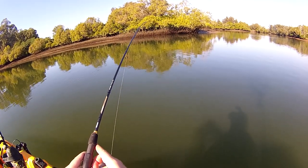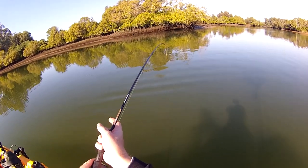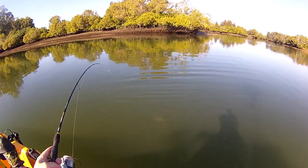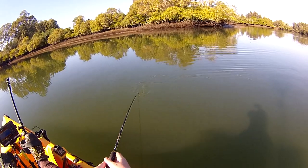Yep, it's a good flathead. A good flathead. Just take a little wind every now and then when I get the opportunity and give him ground when he needs it.